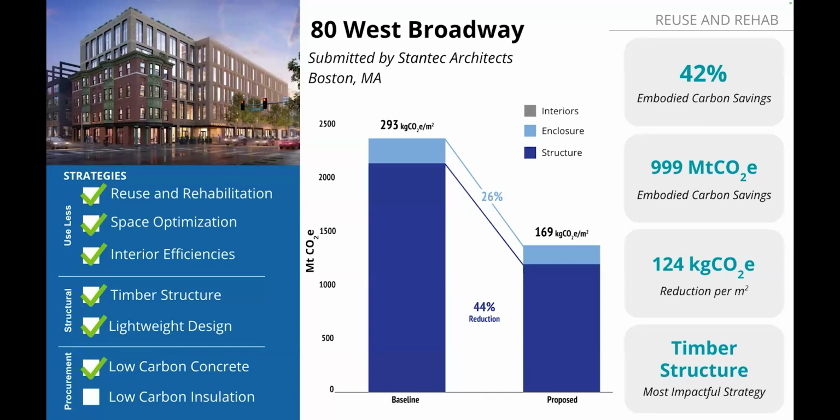And this project, even though I've been highlighting some of the strategies related to reuse and lighter weight design, also hit a lot of those other 7 strategies. You see the check marks on the left side, basically everything from low carbon concrete to interior efficiencies. So they really hit almost everything with this project. I will say I've seen in New York City quite a few buildings where they keep a historic structure like this and build up and around it. So I'm seeing more and more of this going forward.